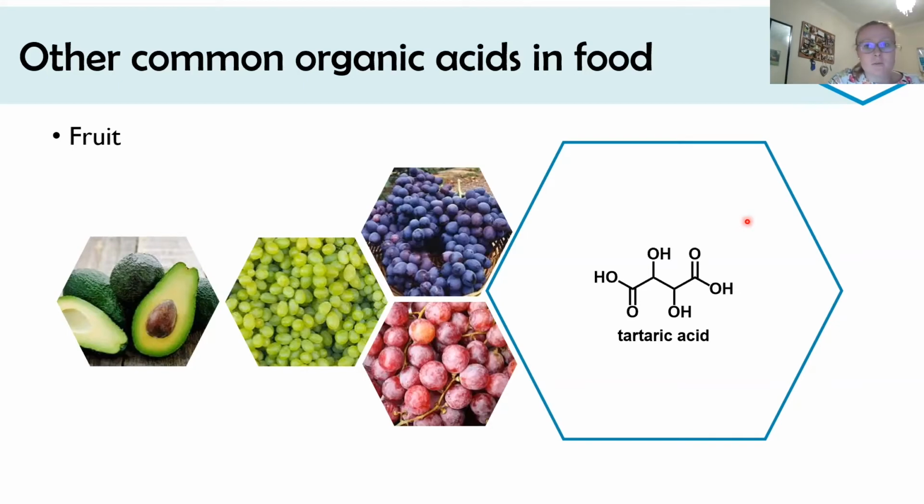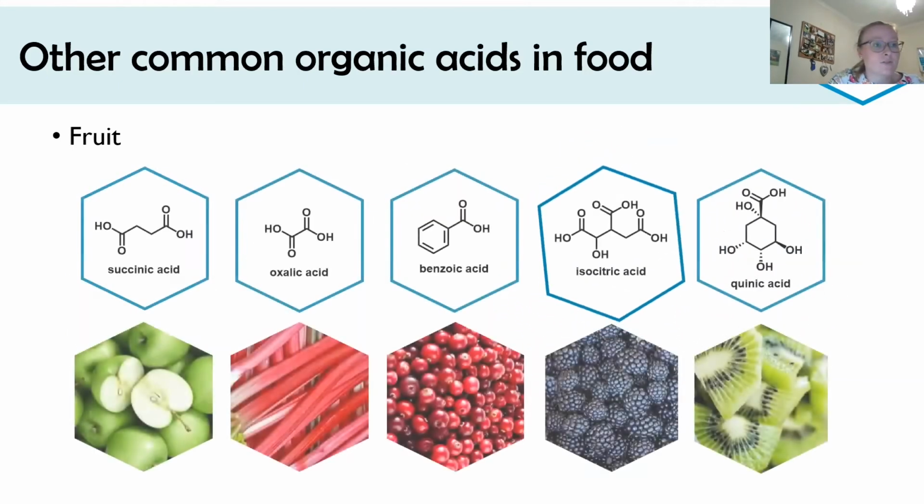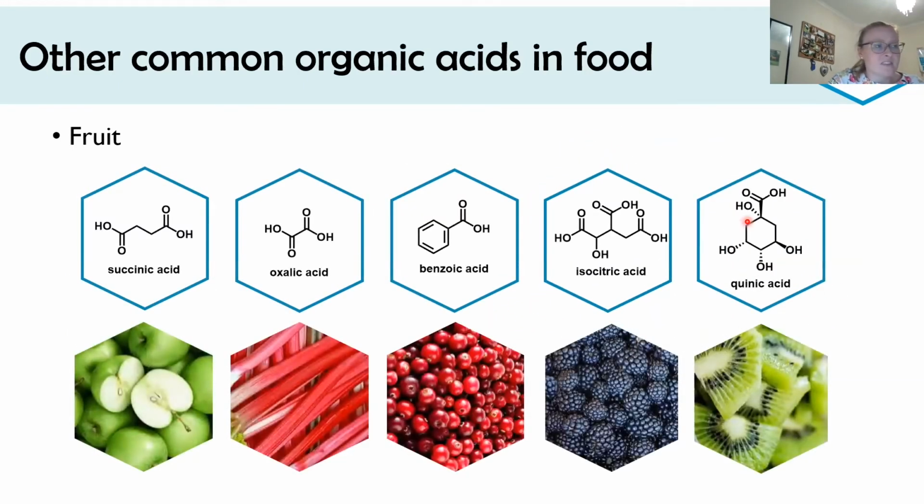There are also some common organic acids in other fruits. Succinic acid is in apples as well. Oxalic acid, the very tartness of rhubarb, that's due to oxalic acid and oxalates. Benzoic acid is present in cranberries. In blackberries, we have something called isocitric acid.